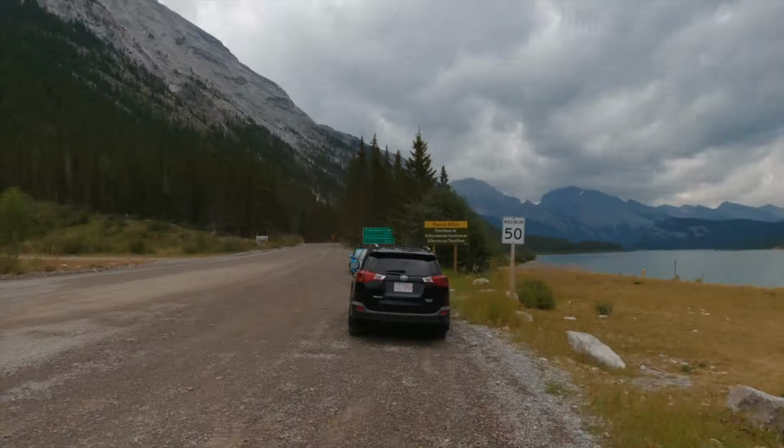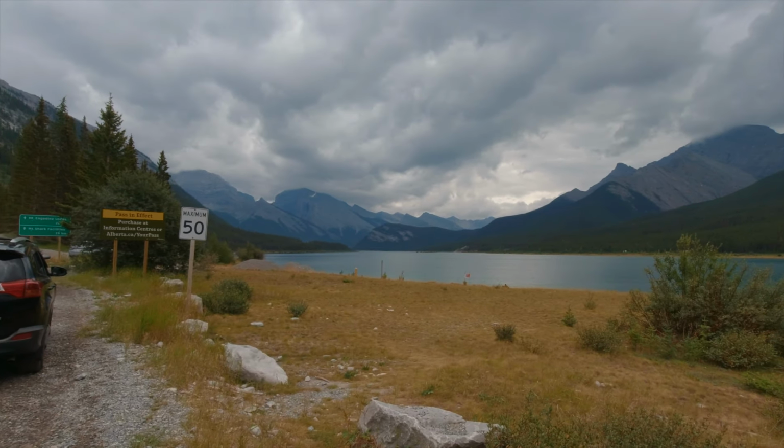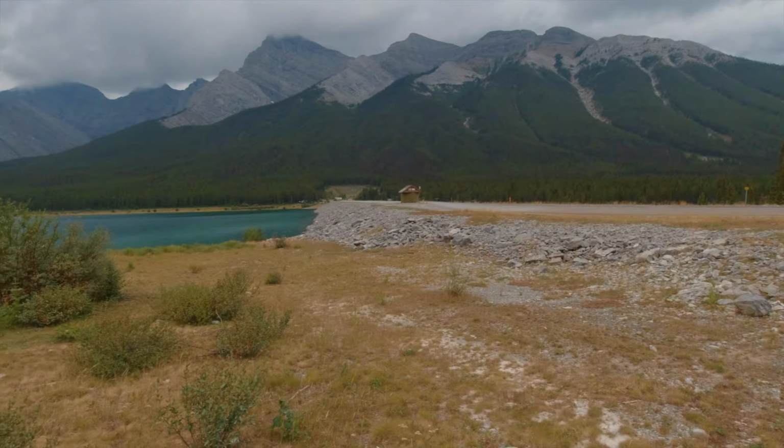Just stopped here for a few minutes at Spray Lake to have lunch. We didn't even know we were going. We're just following the Three Sisters Parkway, and it comes up to the spot. It's a nice lake, past a smaller lake on the way. They're all hydro lakes, so they're all man-made.